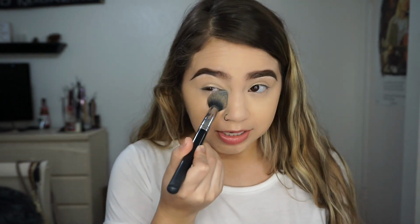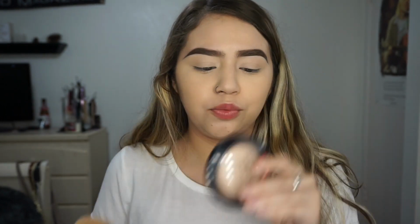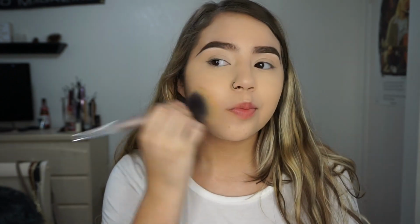I don't have a setting powder from Physicians Formula, so I'm just gonna use my NYX one because I need to set that right away. I already know it's gonna crease if I don't. I'm gonna go ahead and set the rest of my face because I don't have a powder from them. I'm just gonna use my Wet n Wild powder because it's my favorite.